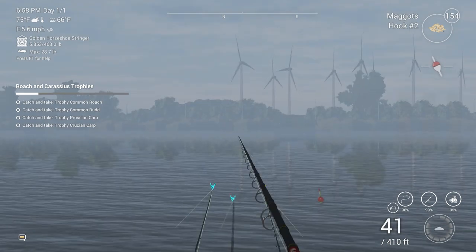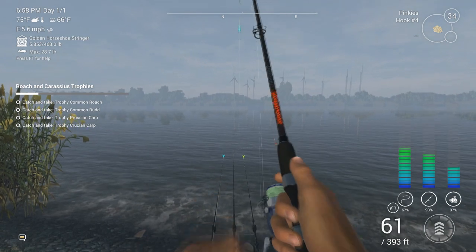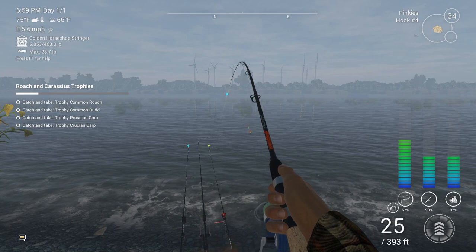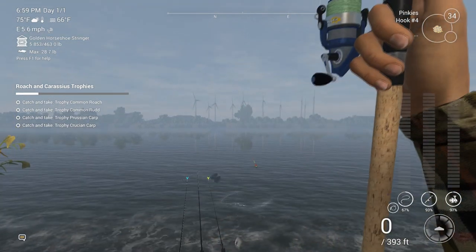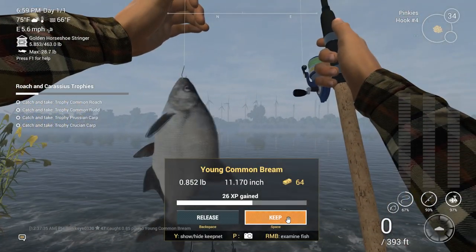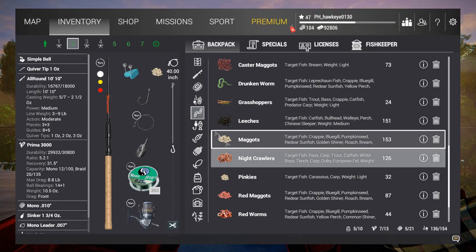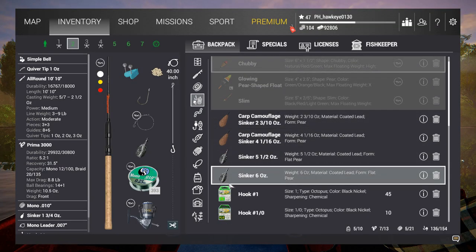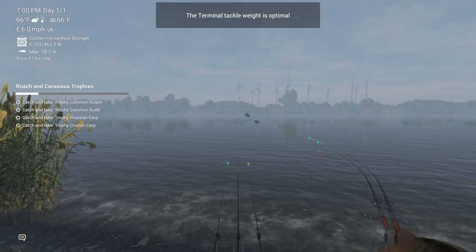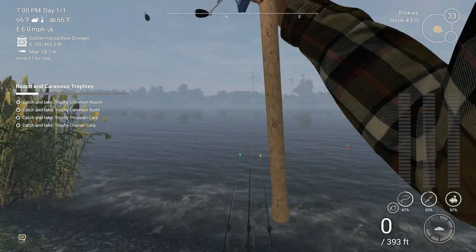There we go. Yeah, these pinkies are great. Another young common. I think I might upscale the hook here. See if we can't get something a little bit bigger than that. Let's put a 3-aught on it. See if we can't get a real big bream.